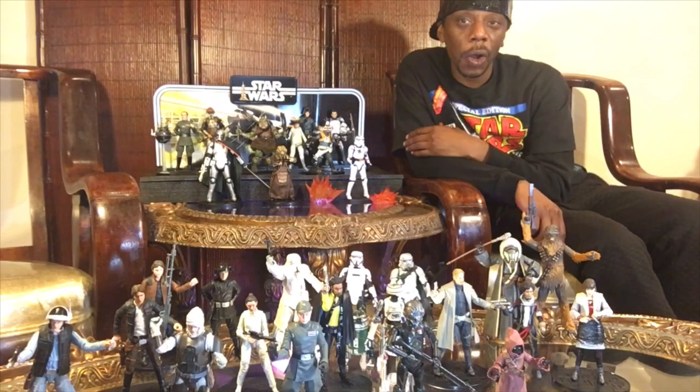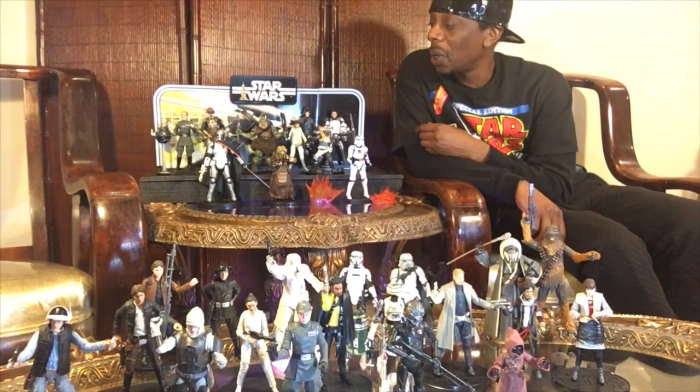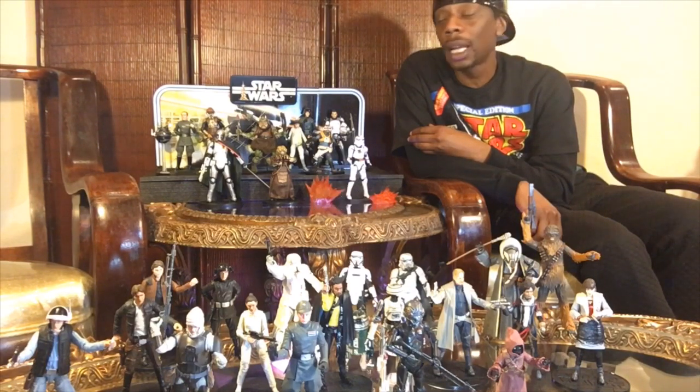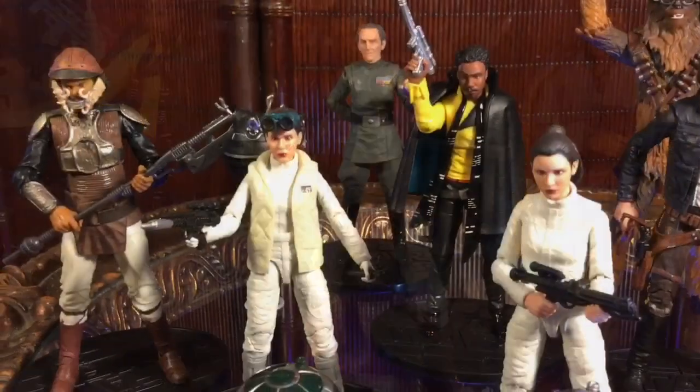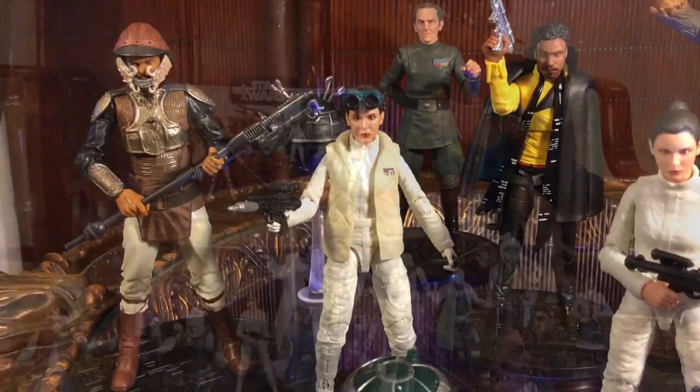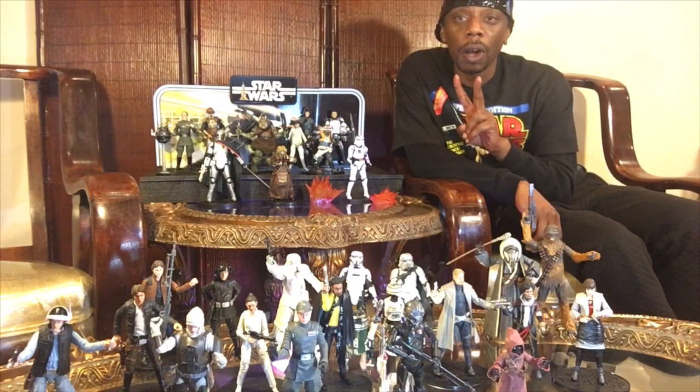All right, guys. So now we're down to our last two figures for 2018. And it's come down to Lando Calrissian Skiff Guard Disguise figure and our Gamorrean Guard. At number two, it's going to be our Lando Skiff Guard figure, guys. Lando Skiff Guard figure with an excellent head sculpt and likeness to Billy Dee. The disguise, helmet, and weapon are excellent as well. Cool figure. Very, very awesome figure. And that's why it came in at number two on our top 10 figures for 2018.